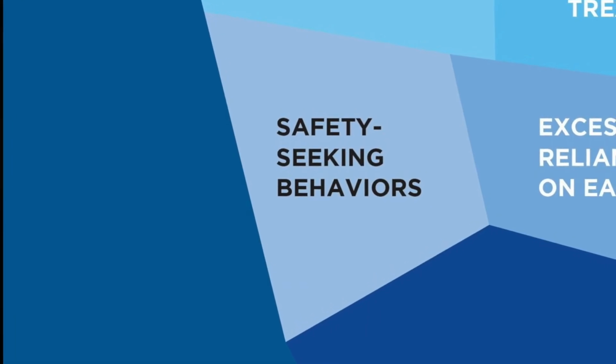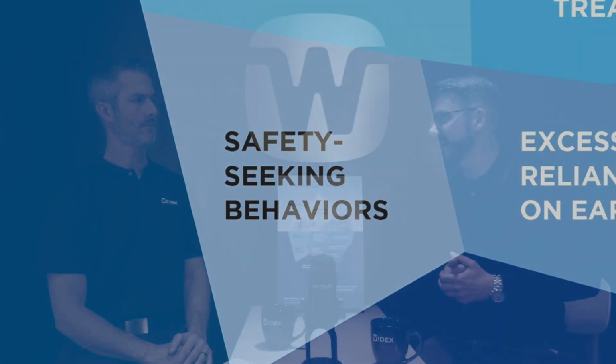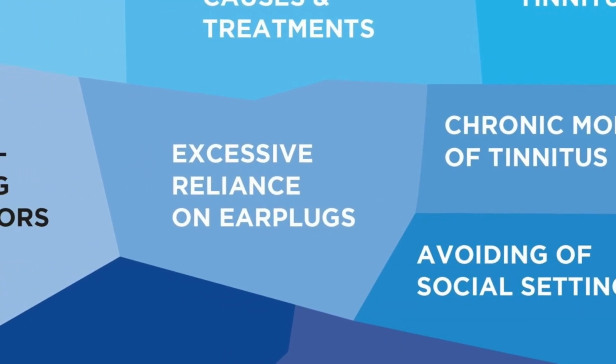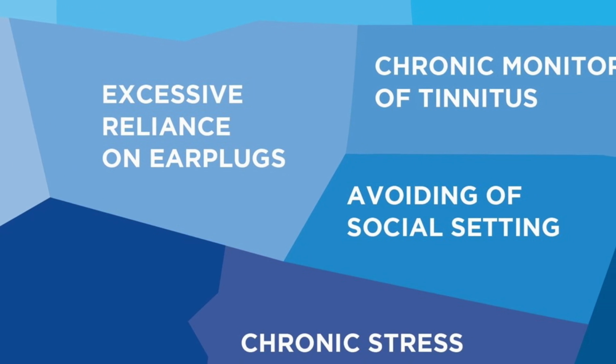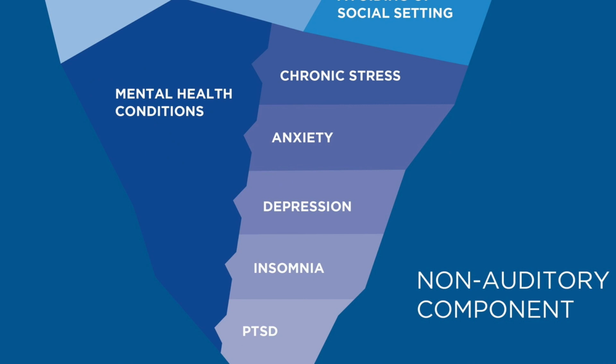It also includes behavioral health factors such as maladaptive coping strategies, commonly referred to as safety-seeking behaviors, that are used by patients to reduce the impact of tinnitus in their lives, such as constantly monitoring tinnitus symptoms, excessively using earplugs or noise-canceling headphones, or avoiding social settings to minimize exposure to loud noise. And finally, emotional health, or frequently undetected and untreated mental health conditions or disorders such as anxiety and depression. Left unaddressed, these conditions can not only amplify the perception of tinnitus, but can also increase distress associated with the symptom and jeopardize the efficacy of hearing care intervention.